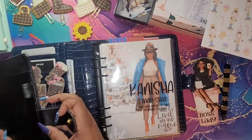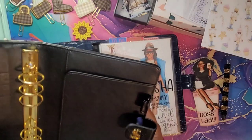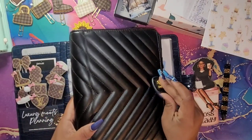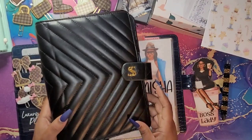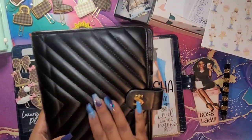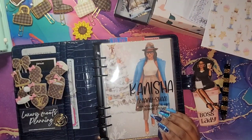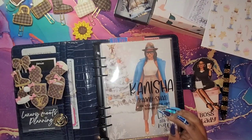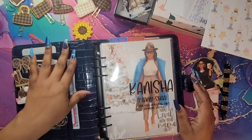I need one of those page turners or whatever they're called. And we are going to retire this little baby until sometime next year, y'all. It's so elegant, y'all. Go check it out. That is 100% vegan leather. And y'all, it's great quality. All of it is great quality.